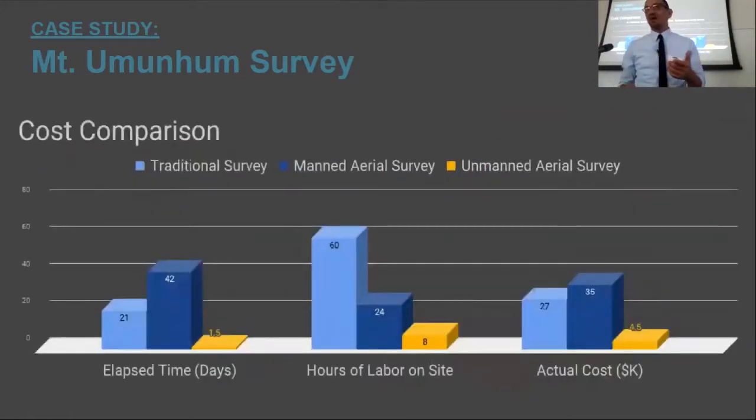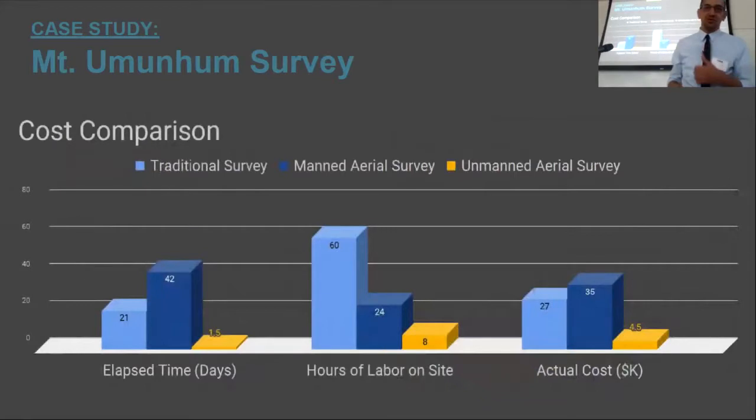So this is the cost comparison in the typical methods that Sandus would have used to do this same survey. So what we're looking at is the traditional survey in the light blue. A manned aerial survey done with an airplane and a high resolution camera is in the dark blue. And then finally the unmanned aerial survey, which they did, is in the gold. So for the elapsed time, the number of days for the project to be completed, for the traditional survey, it would have taken about 21 days.